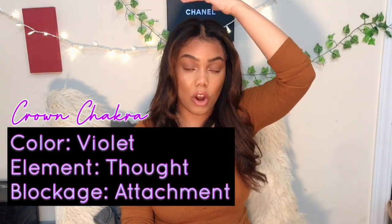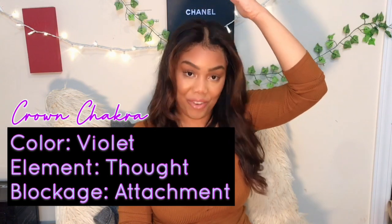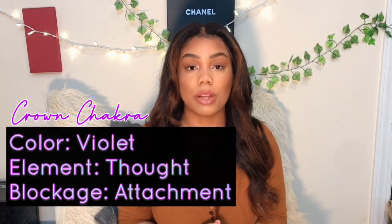Now the seventh and final chakra is the crown chakra, and the crown chakra is like the energy over your head, which is why it's called the crown chakra. The crown chakra is associated with the color purple, and the crown chakra is about your connection to source, your connection to spirit, being able to receive information from spirit. Everyone does not have an active crown chakra, and everyone will not be able to open their crown chakra in this lifetime, which is okay. Just get those other chakras in line, and if it's meant for you to happen, it will happen.